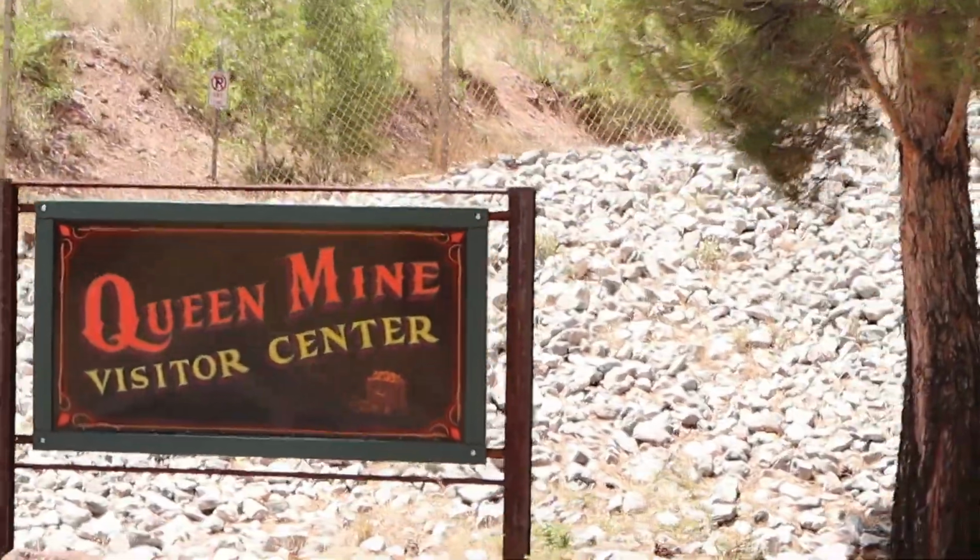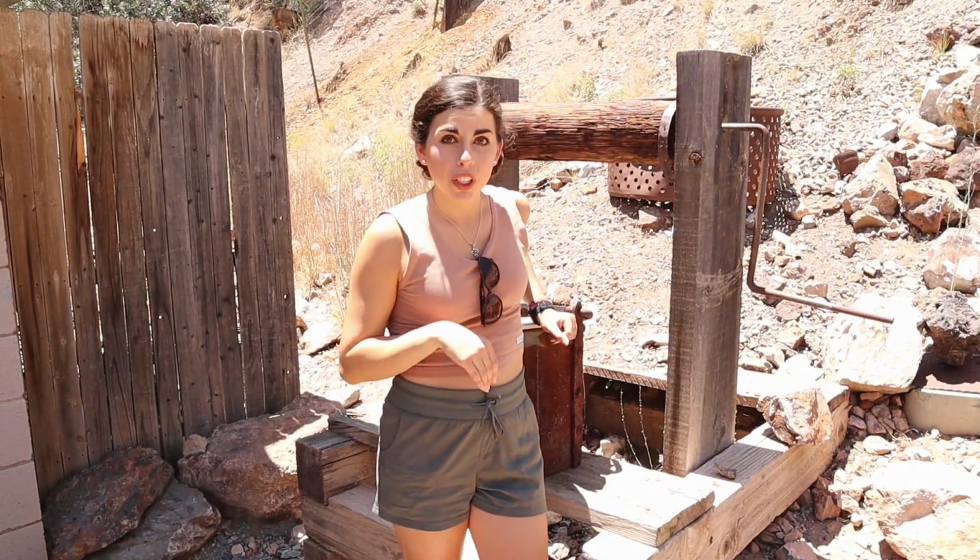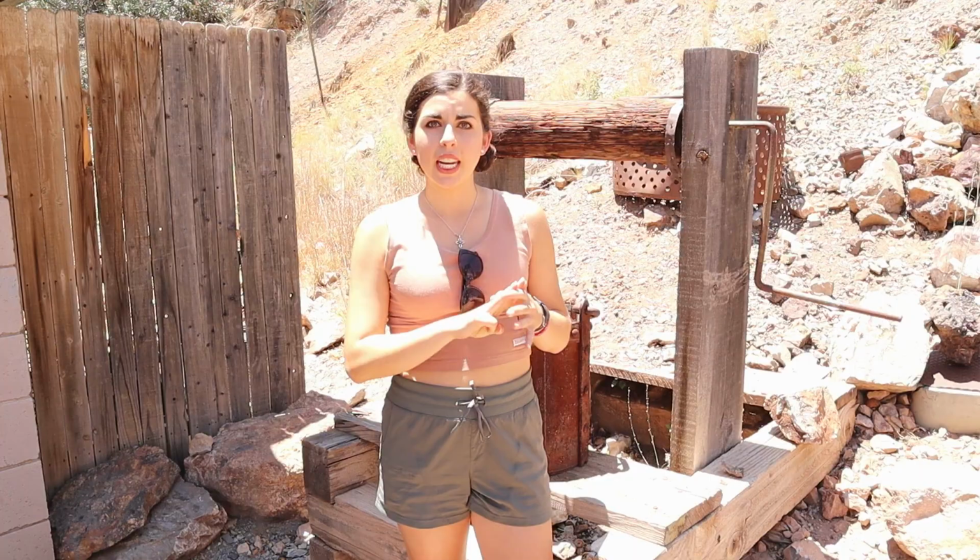This mine contributed worldwide, and it was one of the most productive mining districts in the world, which mined copper, zinc, lead, and gold.